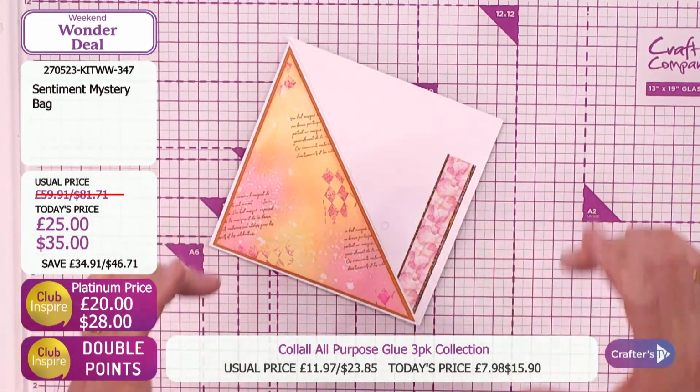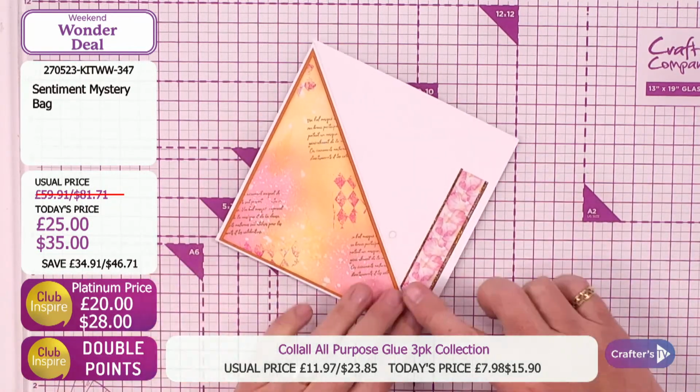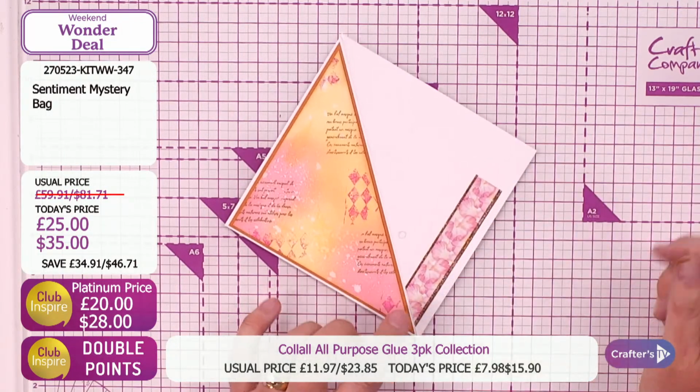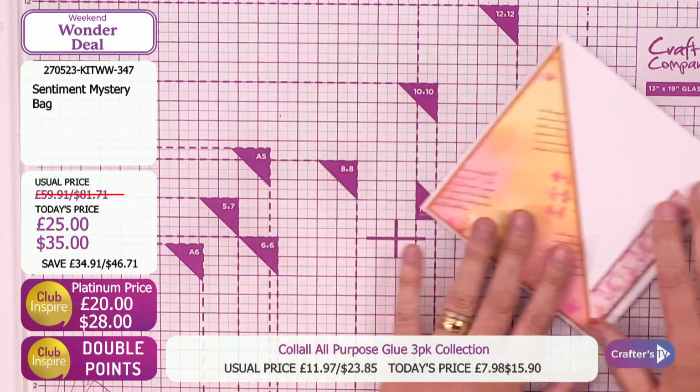And because this one I want to stand up when it's finished, perfect. It's what I've stuck my other matte layers down with. This is just a little bit of washi tape out of my stash, and you'll see why I've put that there when I put all the card together. I was just wondering what that was.